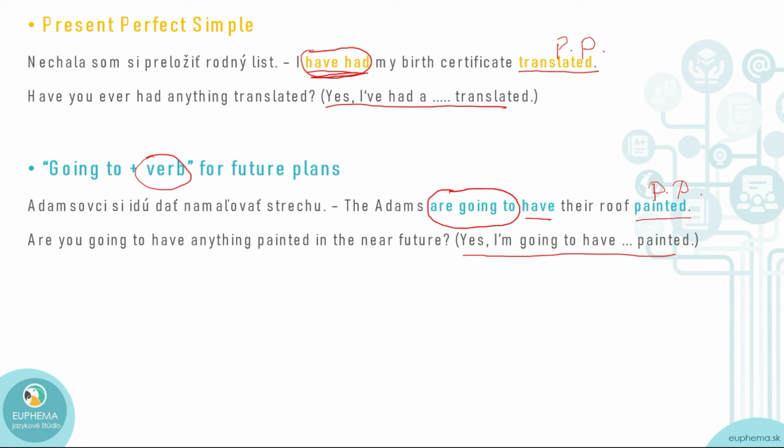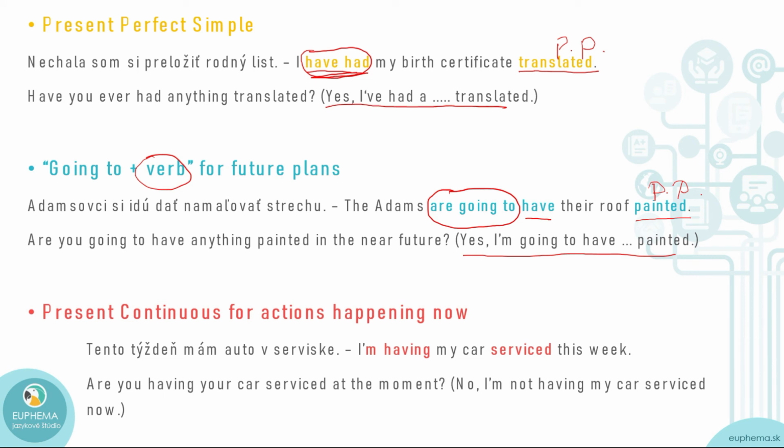Very well. And present continuous for actions happening right now. So I'm having my car serviced this week. Present continuous is basically this ing form of the verb, right? So we have to use have something done in this ing form. That means I am having my car serviced. This doesn't change. Again, past participle. We only use have. I am having instead of have, all right? I'm having my car serviced this week and also right now.